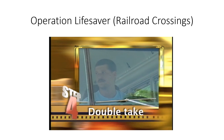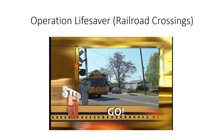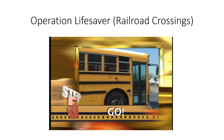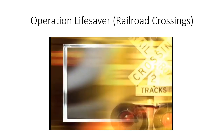Step 4, double take. Do a double take by looking quickly again in both directions before crossing the tracks. And step 5 of the 5 Alive drill, go. If no train is in sight, cross the tracks. If you're driving a manual transmission, do not shift gears and risk stalling on the tracks.